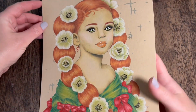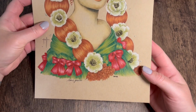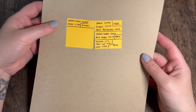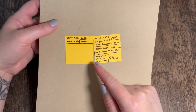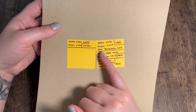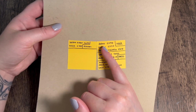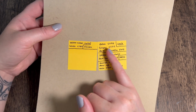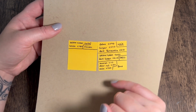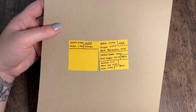Next up is this one. Now this one is Lena Green. I printed this one on tone tan paper as well. Oh, I've actually written down the colours on the back of this one. So what colours did I use? I think it was the Derwent Colour Softs. They look like the Colour Softs combo. For the hair, it was Ochre, Ginger and Dark Terracotta. Dress and bows, if anyone's interested. Flowers.